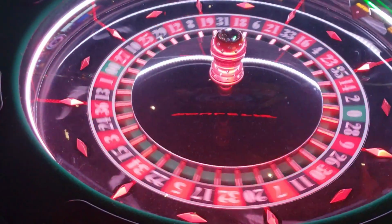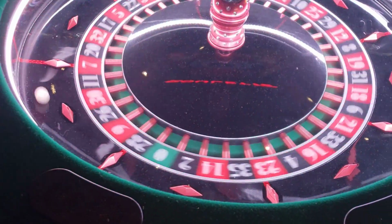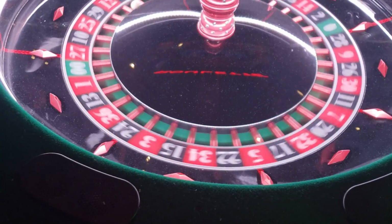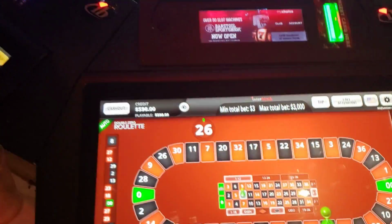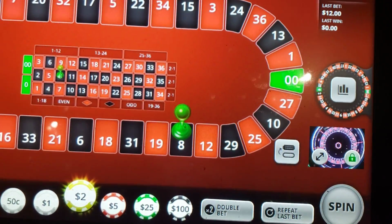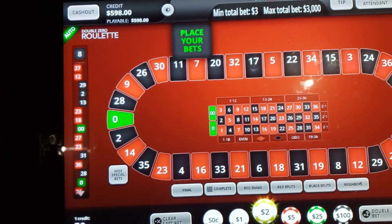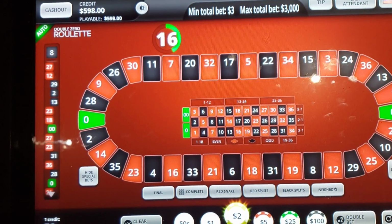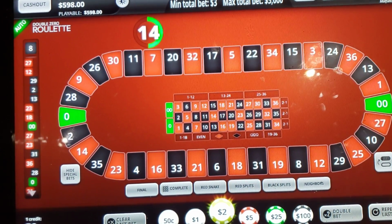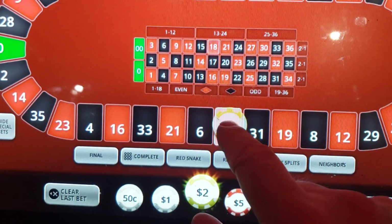Let's see what happens. Come on, double zero, right in there. Nothing but the double zero. Oh, and then our 8 comes up. Remember, we bet the 8 last time, and it came on a delayed spin. Oh, that happens a lot. Sometimes you just leave your bet at least for one more spin. We didn't that time. 8, I like to bet the 18 after the 8.